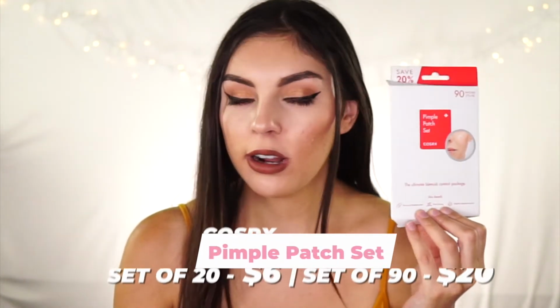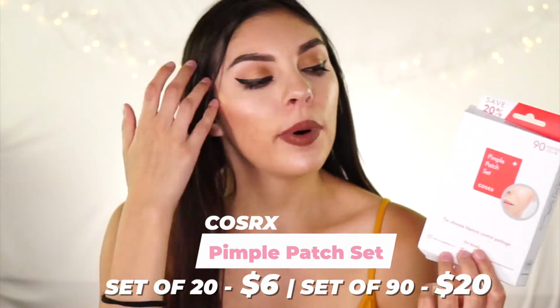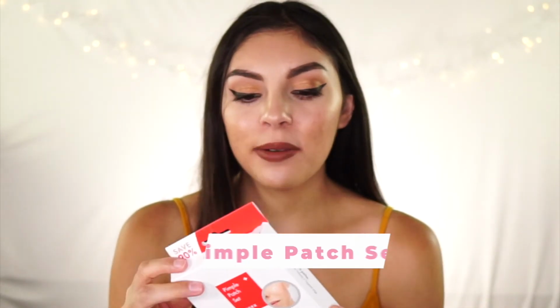So it looks like at Ulta, the set of 90 is going to be around 20 bucks, but you can get a set of 20 for like $6. But I personally love the set of 90. I have 1 more sheet left, and this has been so worth it for me, especially because this comes with 8, and I tend to run through these very quickly with my little whiteheads.